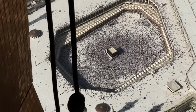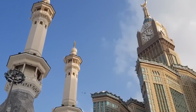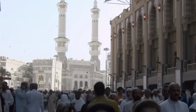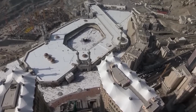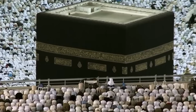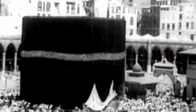With thousands of hotel rooms, shopping centers, and cultural spaces, the tower doesn't just serve pilgrims, it creates a one-of-a-kind experience that increases both how long visitors stay and how much they spend. Today, because of this tower, Mecca has more hotel rooms than any other city in the Arab world, even more than Dubai. The impact, massive. Mecca has transformed into a global hub of religious tourism, reshaping its economy and infrastructure forever.